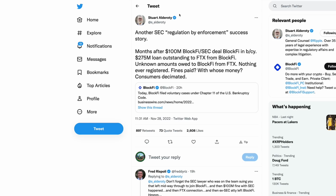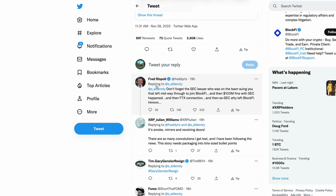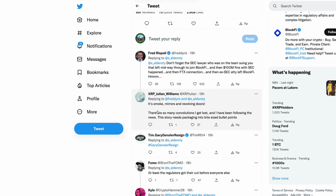Wow, the irony. Are you really surprised, though? Fred Spoli down here posting this. Stuart Alderati, don't forget the SEC lawyer who was on the team suing you and left midway through to join BlockFi. And then the $100 million fine with the SEC happened, and then the FTX connection, and then the ex-SEC attorney left BlockFi. Things that make you go, XRP. Julian Williams down here saying it's smoke, mirrors, and revolving doors.